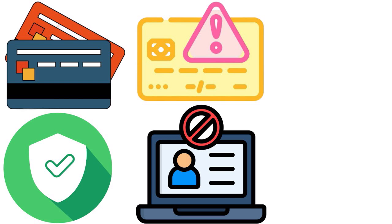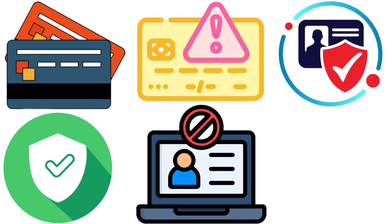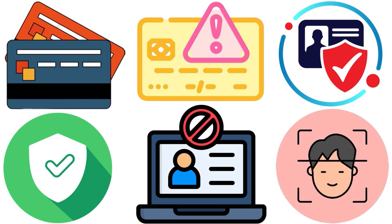You also want to use multi-factor authentication (MFA), so you can use it to verify the identity of users initiating EFT transactions. So this can include something the user knows, a password; something the user has, a security token or mobile device; and something the user is, biometric verification such as a fingerprint or facial recognition.